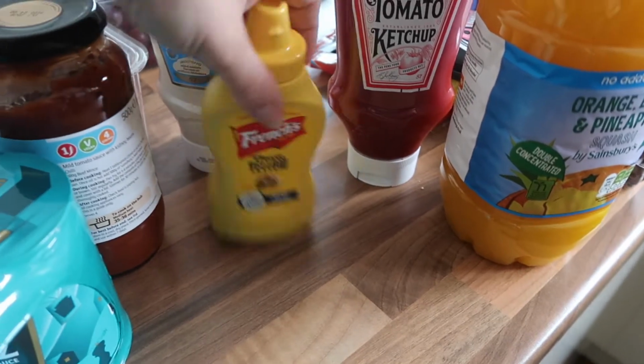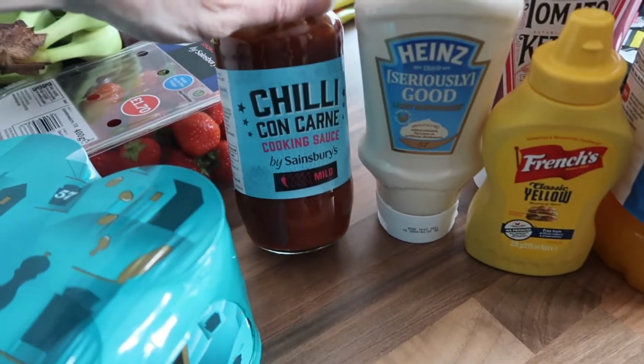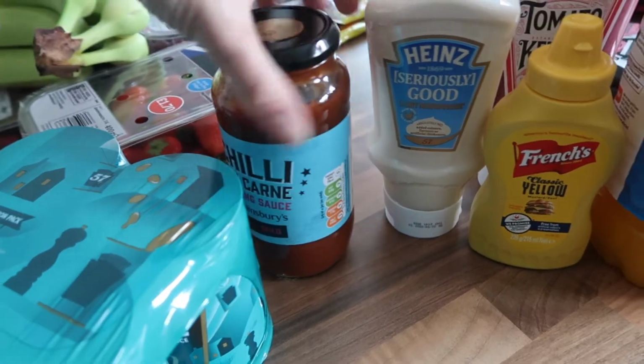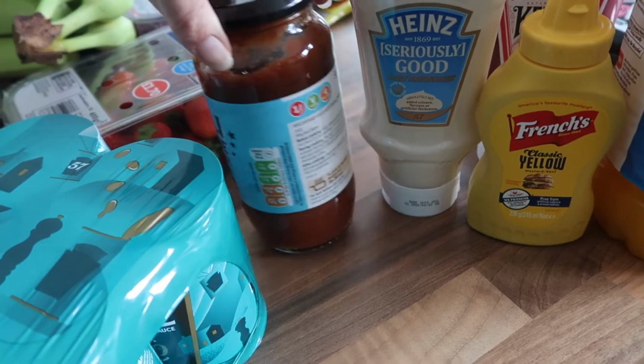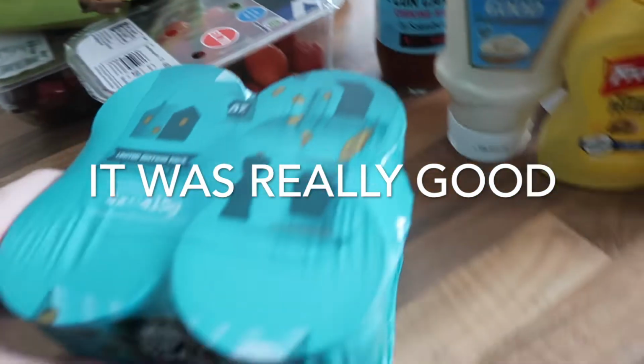Tomato ketchup, this is for hot dogs, and some mayonnaise. I'm also going to have a chilli in the week as well. I've never tried this chilli sauce. The ingredients look okay. It's not too bad. It's got no nasties in it, but I've never tried it, so I don't know what it's like. I'll let you know.